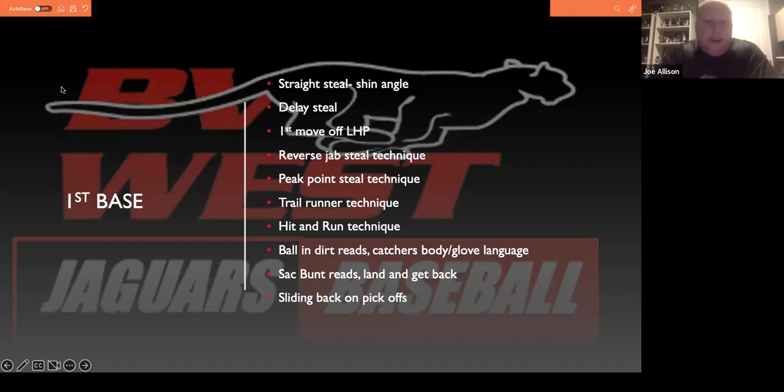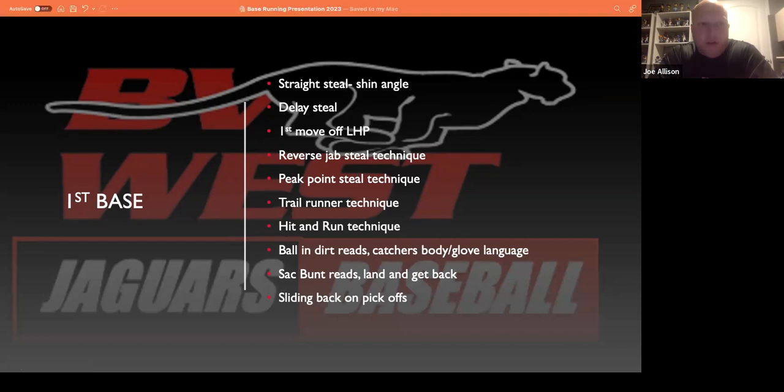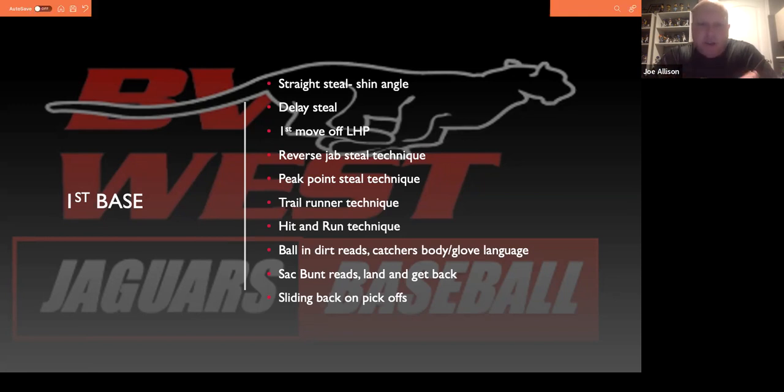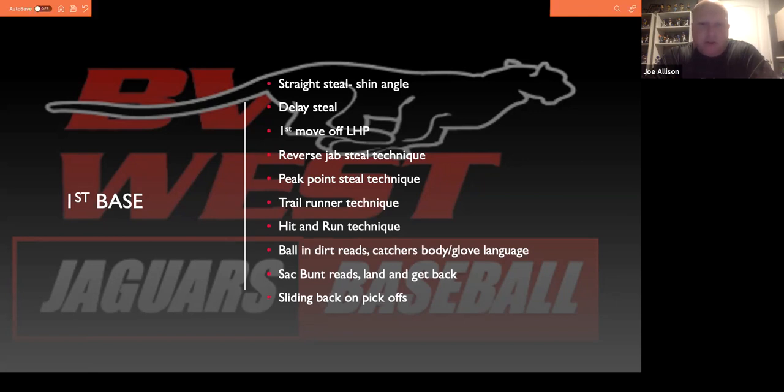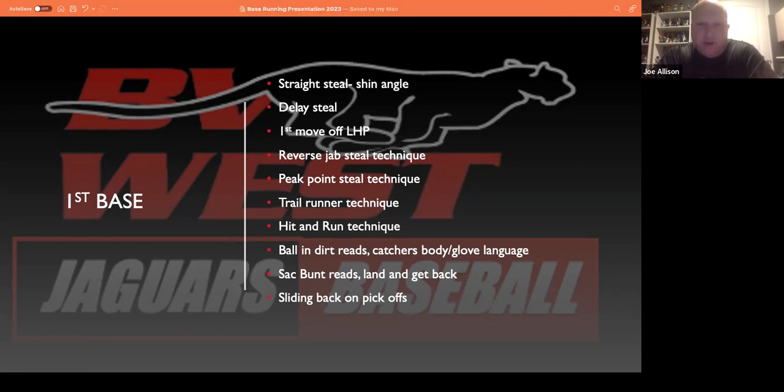Dirt ball reads. Coaches, if you don't do this, especially at the youth level, you need to teach and have all your base runners work on it. As soon as they see that downward angle where that ball is going to hit the dirt, they need to take off and go. The percentages are like 5% for the defense and 95% for the offense as far as being safe at the base when you take off on dirt ball reads.